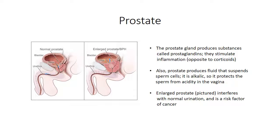Prostate gland, we talked about the prostate gland in the lecture about the urinary system. Let's just recall again what we know about this gland. It's a very important gland. It is a gland that produces hormones called prostaglandins, which are pro-inflammatory, opposite to corticoid hormones of the adrenal gland, which inhibit inflammation and inhibit the immune system. These guys are stimulating inflammation. And also prostate produces fluid that suspends sperm cells.